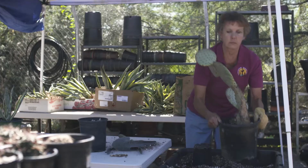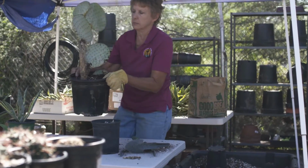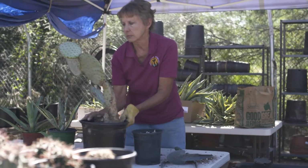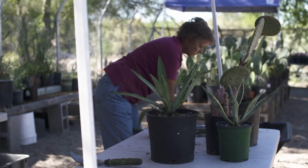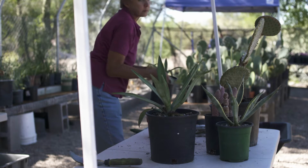I believe in what the organization does as far as rescuing the native plants. I've been in Tucson for about 30 years, and I had a selfish reason in that I have a quarter acre in my yard that was completely blank, and I wanted to do it with native plants, so I wanted to learn more about them.